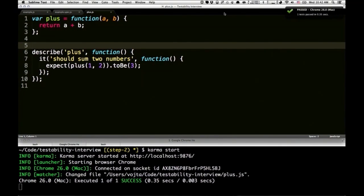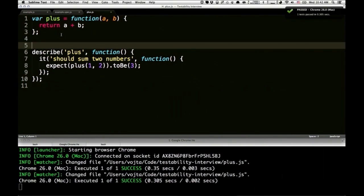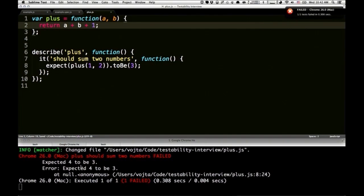I'm also using Growl notification. So in my right corner, if I make the editor full screen, when I save, you can see in the right corner it passed. If I make it plus 1 here, it fails, expected 4 to be 3, right? And I immediately see the results. And that's what Karma is about.